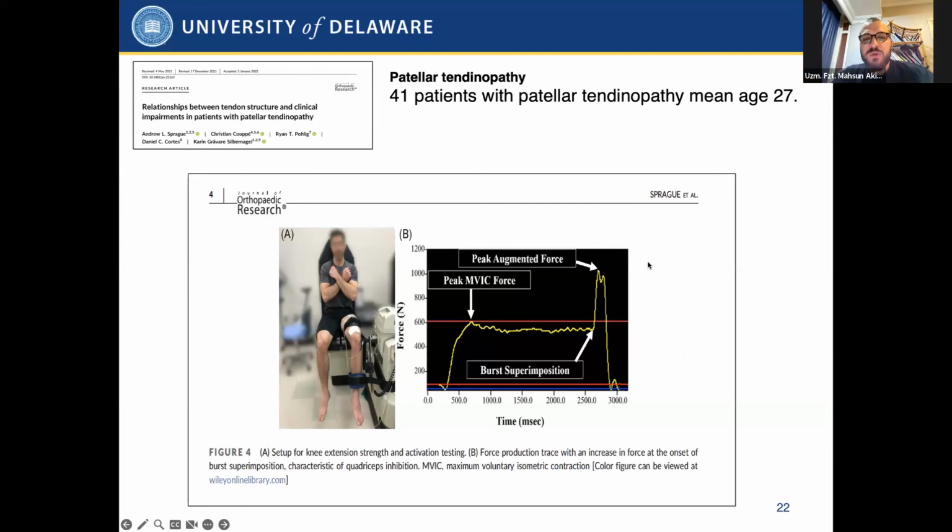So once they've reached their max voluntary contraction, we add muscle stim. So we put muscle stim on top of that to burst the muscle. And if we can get more force output, as you see here, with the electrical stimulation, it means the person is not able to activate all the muscle fibers and all the strength in the muscle.